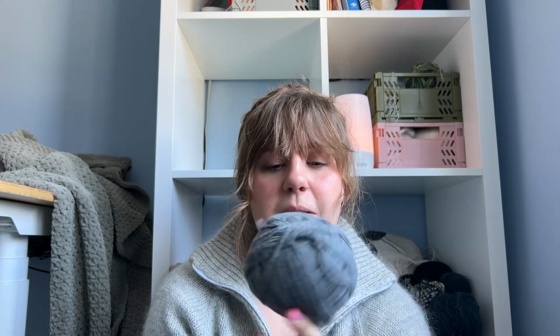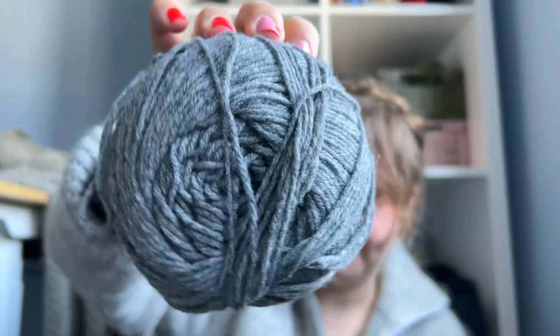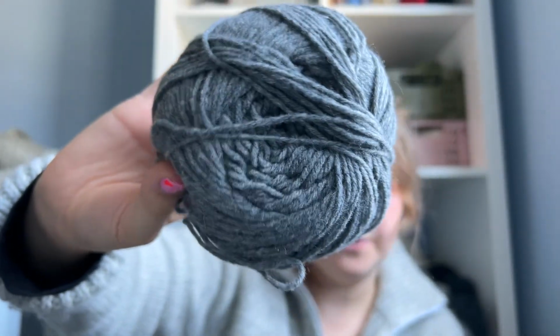So I've been meaning to weigh this ball to see how much is left, because there's still quite a bit, even though I did a whole pair of socks, but I would knit another pair of socks in these, despite not being much of a sock knitter. I'm not holding these up very consistently to the camera, am I? So it's a nice medium gray color. I would use this again, absolutely.